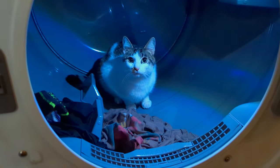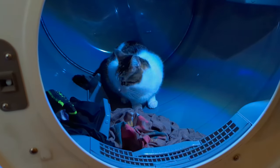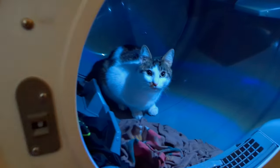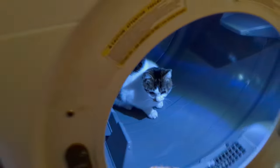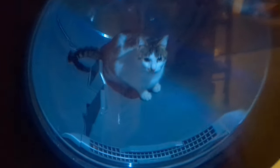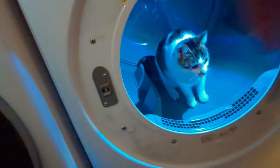I'm just trying to do laundry, but Hemi has another idea. He thinks that he should get to ride inside the washing machine. Silly kitty, Hemi. You're not laundry, Hemi. Yeah, maybe you should come out. Come on, Hemi.